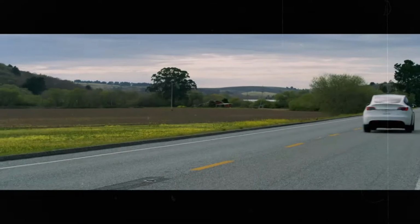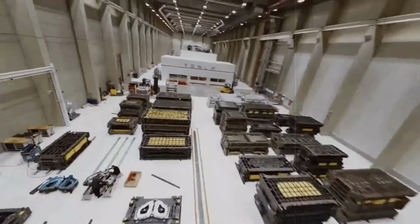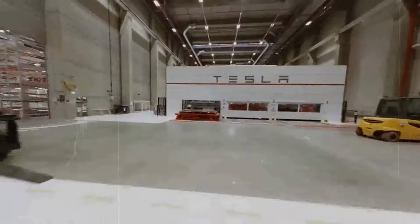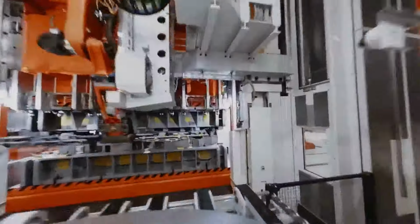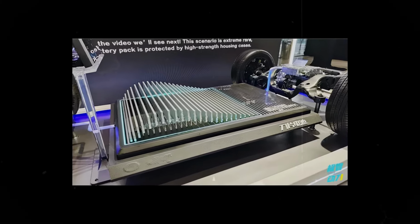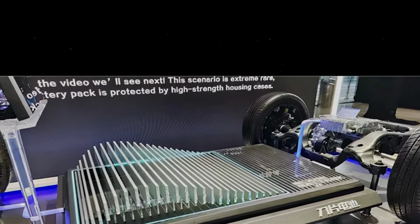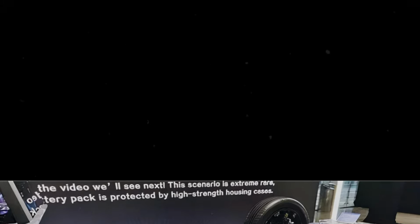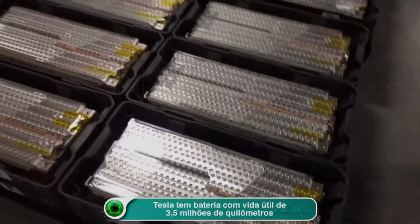We're on the brink of a revolution in how we generate, store, and use energy, a revolution that promises to reshape our world in ways we're only just beginning to imagine. So, as we look ahead, it's clear that the future is more than just electric, it's dynamic, sustainable, and incredibly exciting. The world of tomorrow is one where our batteries are smarter, our cars are more capable, and our lives are powered by innovations that once seemed like science fiction. Welcome to the new age of energy, where the possibilities are endless and the future is now.